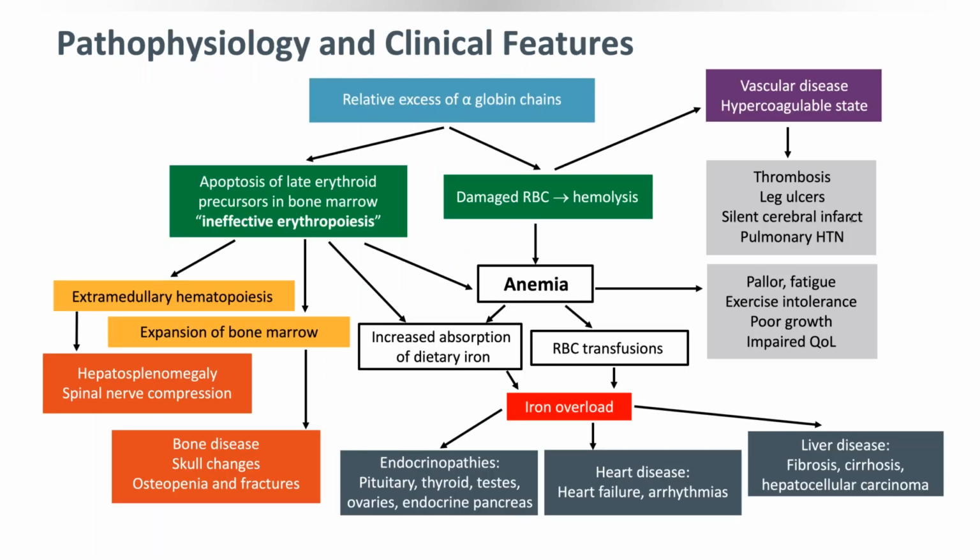This is a complicated slide. I'm not going to go through it in great detail, but suffice to say that there is ineffective erythropoiesis, which results in anemia. This anemia may or may not necessitate red cell transfusions. Because of the ineffective erythropoiesis and the red cell transfusions, there's iron overload, which has a myriad of complications, mainly endocrinopathies, heart disease, and liver disease. The extramedullary hematopoiesis results in hepatosplenomegaly and bone disease, and then the vascular disease that results mostly in patients who are not regularly transfused may result in a hypercoagulable state, which results in thrombosis, leg ulcers, cerebral infarcts, and the development of pulmonary hypertension. So a lot of different complications related to the basic problem, which is the relative excess of one chain or another, and ineffective erythropoiesis that results from that.